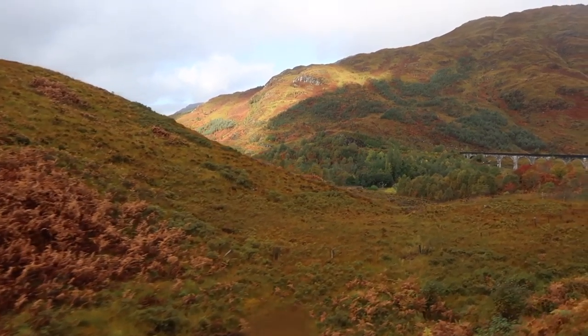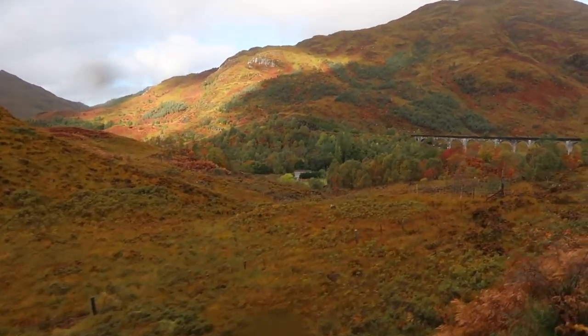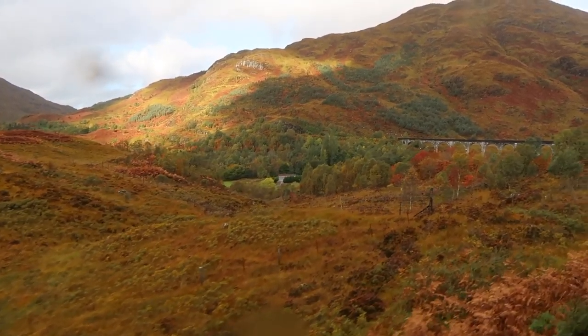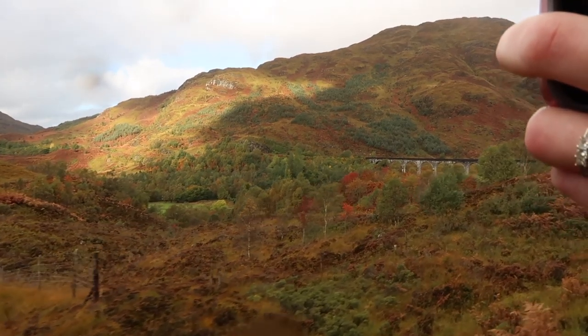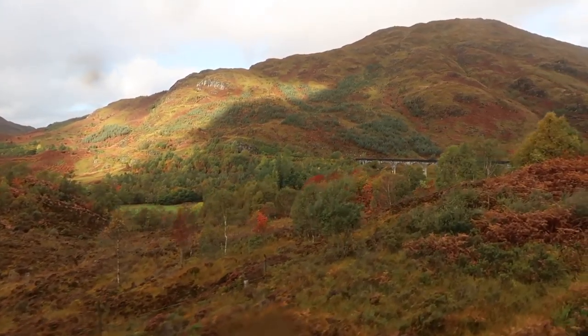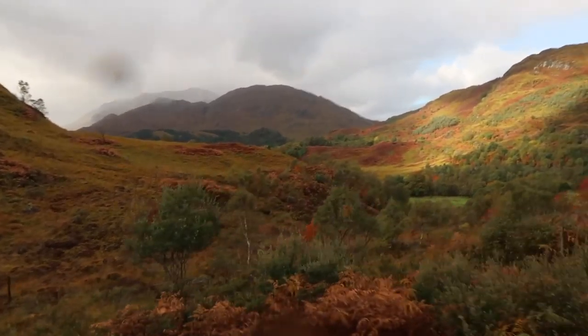Look at all the people waiting for the train on the hillside. I'm afraid you'll drop your phone. Picture. I like that they go slow. Wow, look at this. Oh no, it's still dropping out.